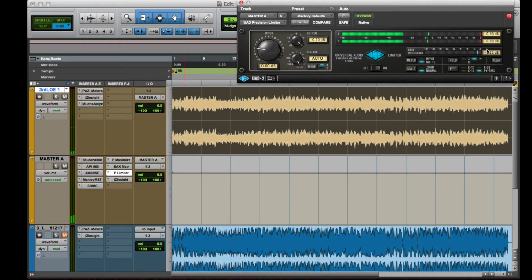So what you can see here is the gain reduction. It's turning the loudest peak down by about 2 decibels. So it's definitely making sure that nothing gets above that minus 0.1. The limiter should be the last thing in your chain whenever you're mastering. It's just to make sure that nothing hits 0 or goes above 0 dBFS.